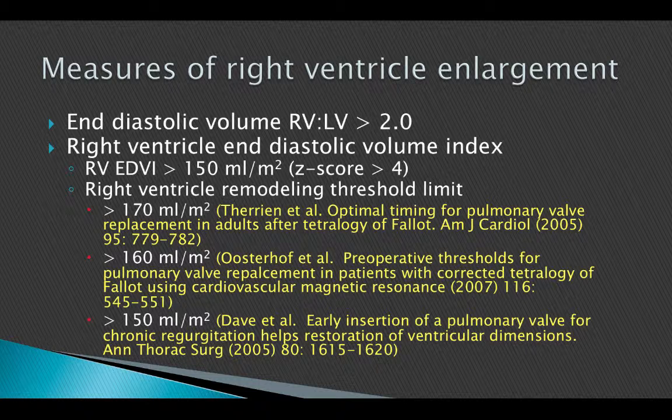So the right ventricle end diastolic volume index that's elevated may be a better indicator for the need for valve replacement surgery. Various authors shown here have, however, set the threshold limit for remodeling at different levels. These range from 150 to 170 milliliters per meter squared. The trend has been toward using the lower number of 150 milliliters per meter squared to do surgery.